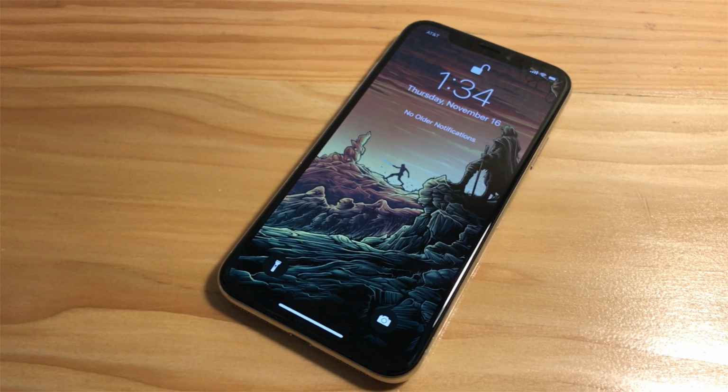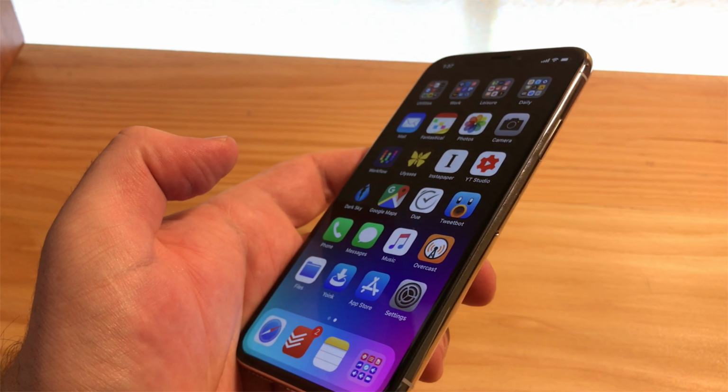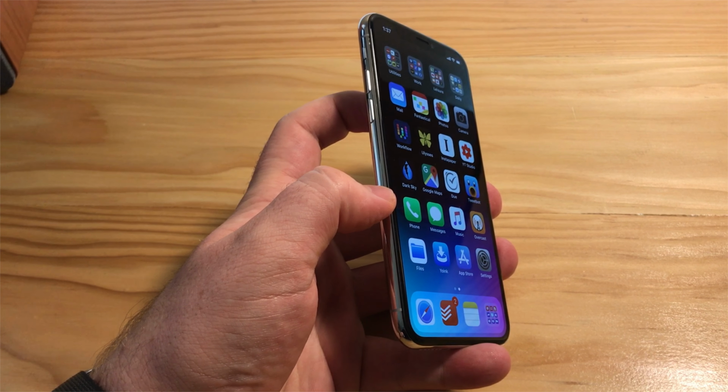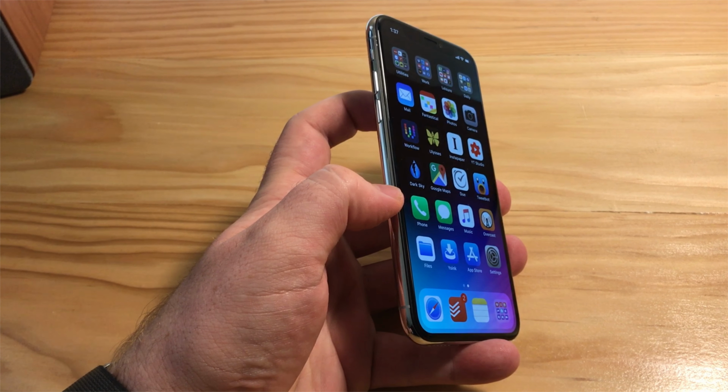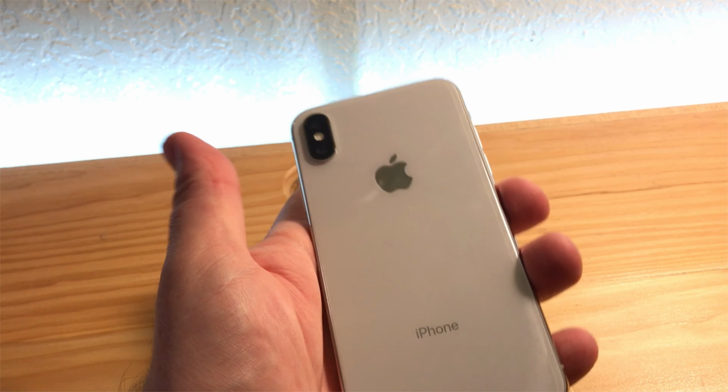I'm very excited to talk about the iPhone 10. This has been a device that I've been waiting for a very long time. In my opinion, the iPhone 10 is the best looking device ever. Period. Full stop. Now, that's my opinion, and a lot of people will probably disagree with it, but I absolutely love the way this is designed.